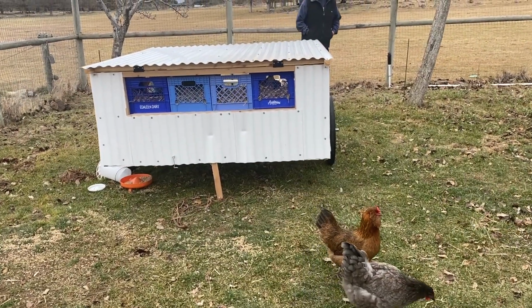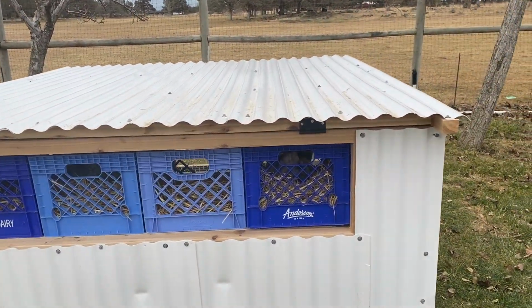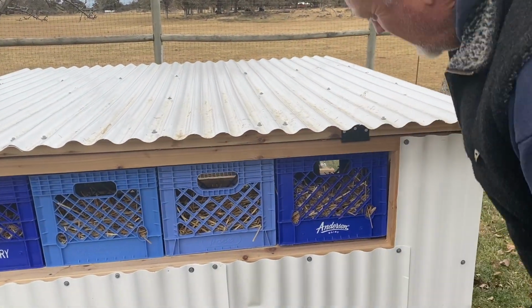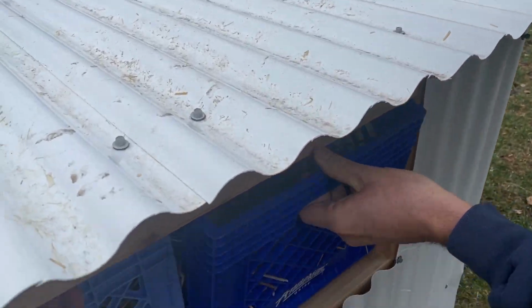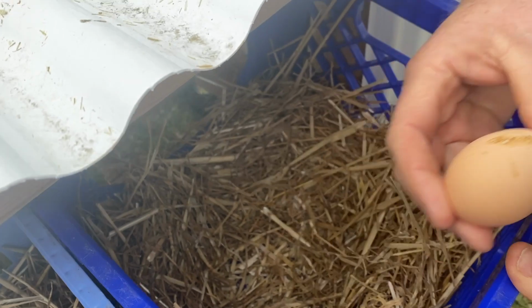Get any eggs this morning earlier? Oh, there's someone in there. Let's see. She's in there, babe. I bet there's an egg in there. Here, let me pull this one out. Okay. Bingo. Nice.